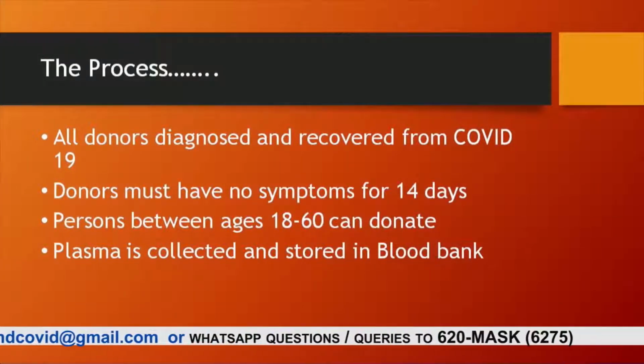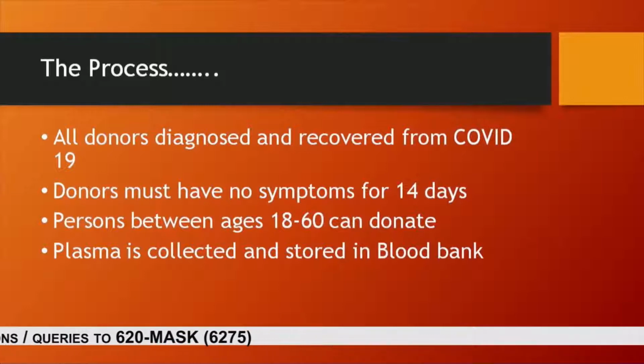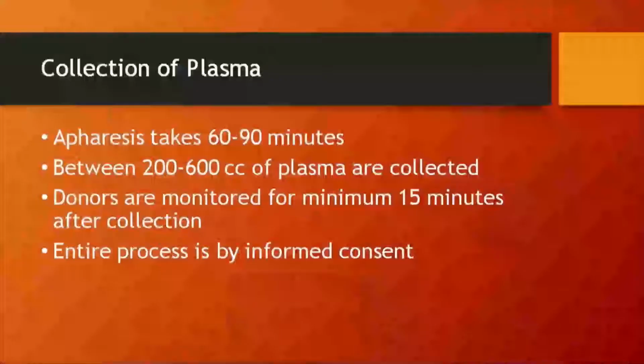Persons between the ages of 18 to 60 are suitable donors. We do not take donation from too young persons or too old. The plasma is collected just like any blood product and stored within the blood bank. This entire process, or apheresis, takes about an hour to an hour and a half. That's 60 to 90 minutes.